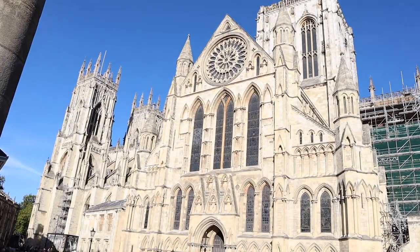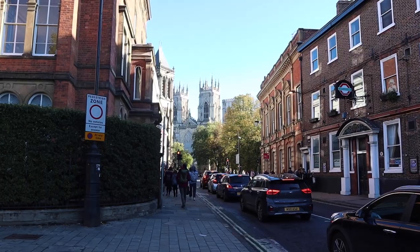First stop on our list is to go to the famous York Minster, which you can't go to York without going to. It is super famous all over the UK as well. Yeah, literally, we got out of the train station and you look up and it's there. It's literally all over the city. It looks really, really good. So yeah, we're gonna check that out.